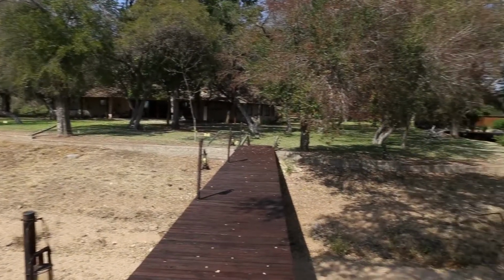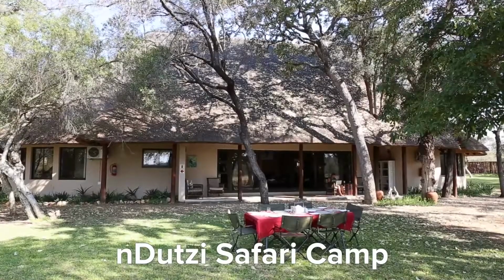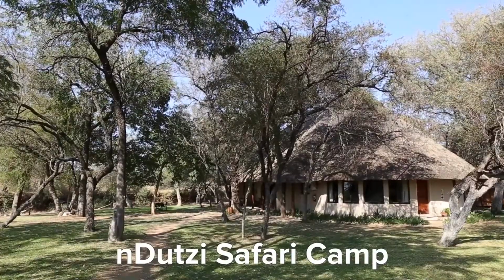Welcome to Ndutsi Safari Camp, a small 4-room, 8-person max camp in the Klaserie Private Nature Reserve. If you're looking for something super relaxed, then this is the place for you. We are Bruce and Judy Meza. We've been in the bush for all of our lives, but having said that, it still really excites us. It excites us, humbles us, and makes us proud at the same time.